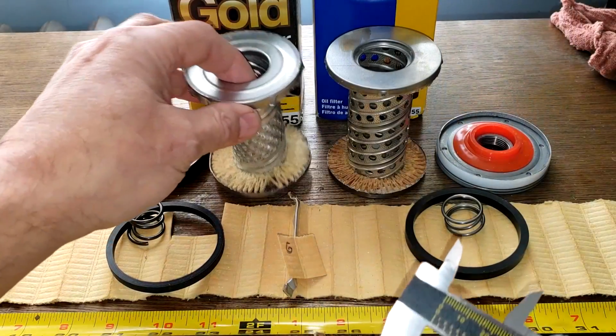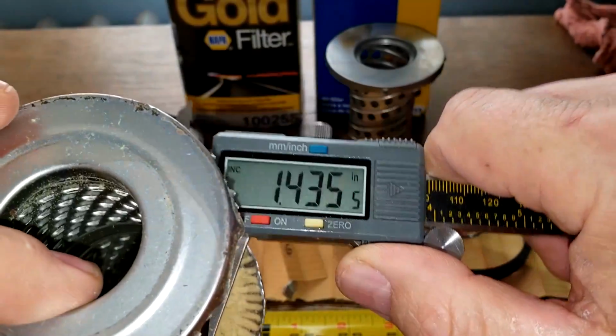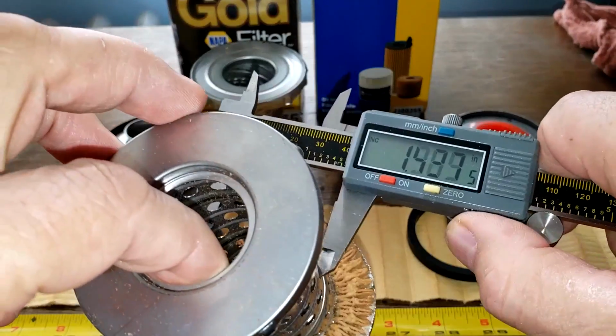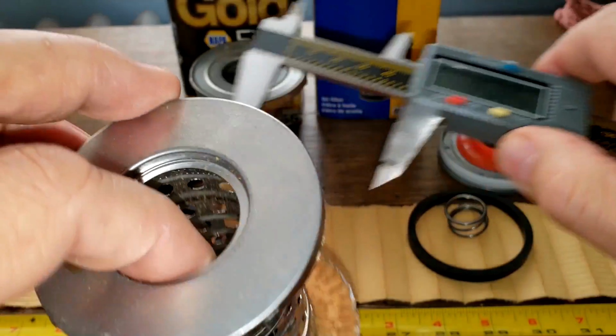And the reason why the gold came out to be longer is because it's got bigger pleats. See the center core, 1.43 inches wide. And this is the Proformer. This is a little bit wider, so smaller pleats, 1.58 inches wide.